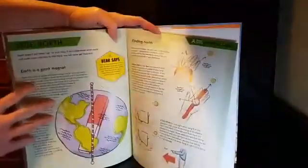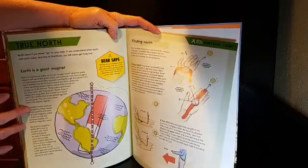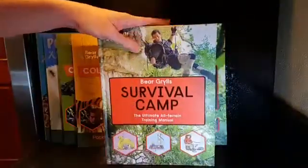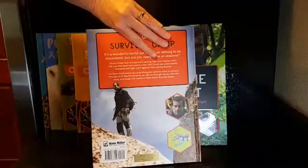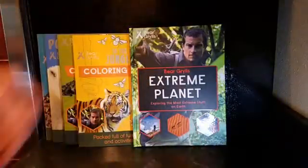Navigation and oceans and rivers, how to find north. And it really is just kind of a younger version of the Survival Skills Handbook. And it is a nice hardcover book that's going to last for a long time. Also only $12.99, just like our first book.